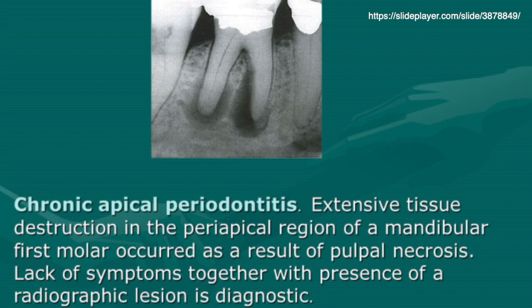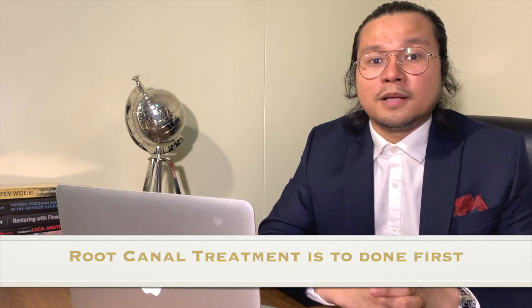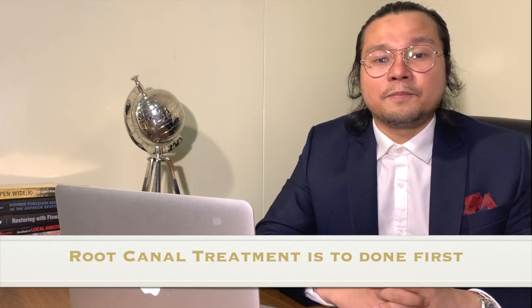We're talking about chronic apical periodontitis. It affects the pulp and extended up until the periapical portion of the teeth. It's 6 teeth that are affected. We did first a root canal treatment, so I referred the patient to our endodontist to treat the case.